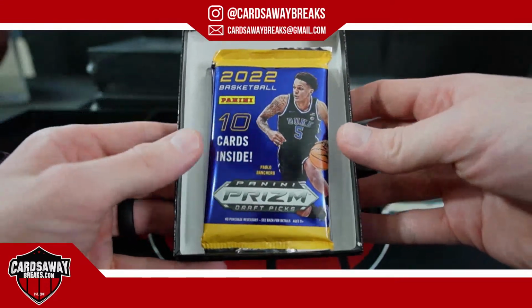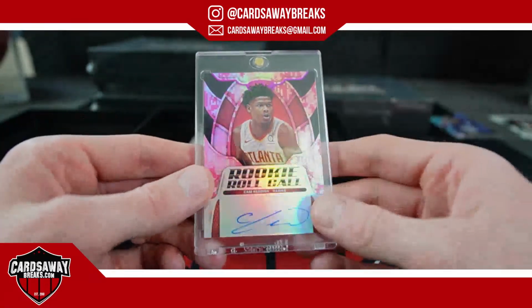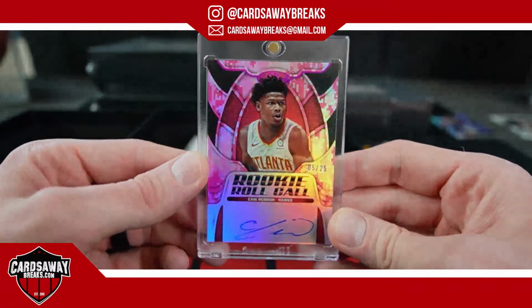Ooh, Prism Draft Picks. Got an auto in there, I'm pretty sure. And Illusions. Ooh, Cam Reddish rookie roll call. Pink camo on card for the Atlanta Hawks. Atlanta. Going to Nathan C. Nice hit.